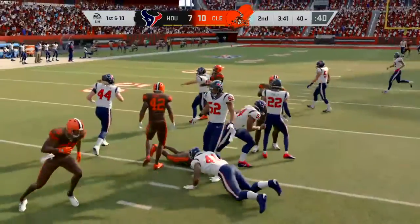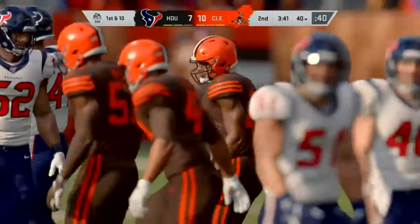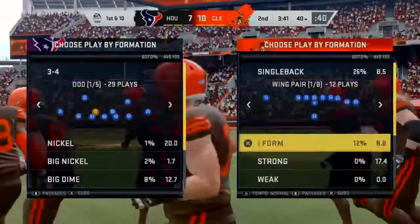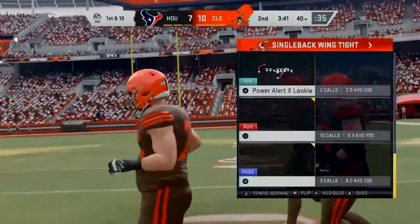12 yards on the return that time. And the Browns will take over 1st and 10. Beckham and the Browns set to take over again. He's up over 100 yards, has the touchdown.